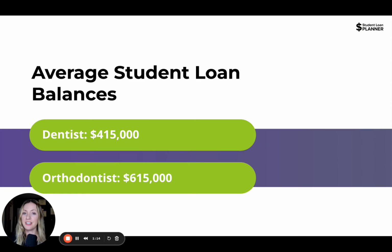And I bet you didn't know, or maybe you did, that dentists are the most indebted profession out there when it comes to student loans. The average balances that we're seeing for a dentist are about $415,000 of student loan debt outstanding. For orthodontists, we're seeing a lot more, about $615,000, which makes sense. There's a little more schooling there. So very indebted, right? Not a surprise.